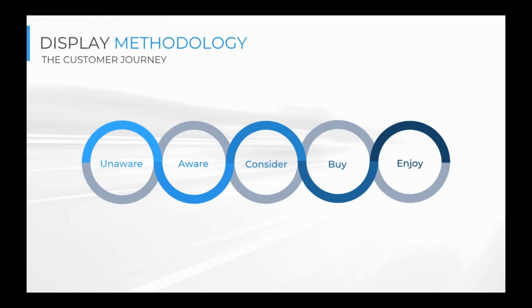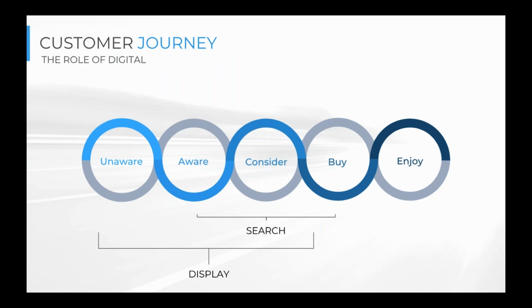Because a potential customer has to be searching for either the location or product keywords or something that leads to search results, search plays a crucial role in getting people from awareness to the buy portion of the journey. However, this leaves the first step in the process wide open, creating awareness. So this is where display comes in.